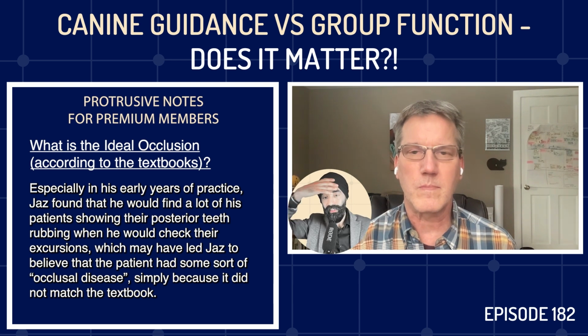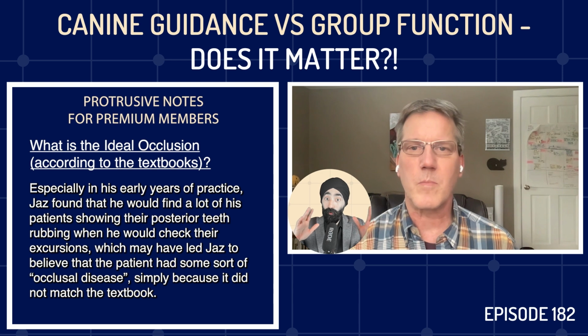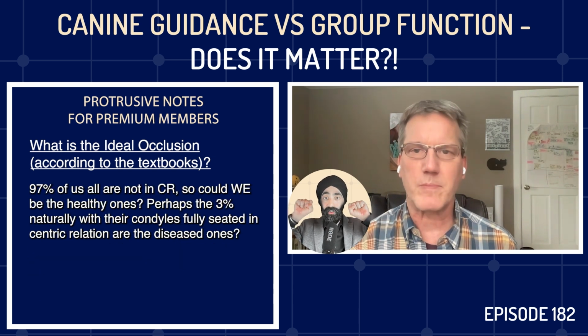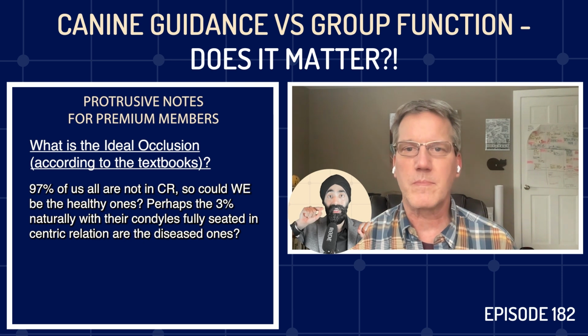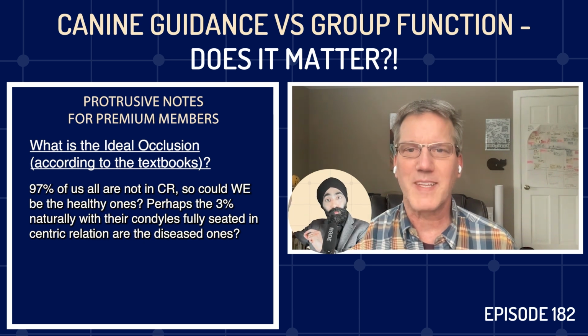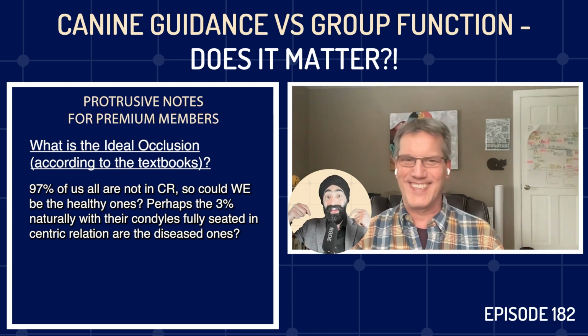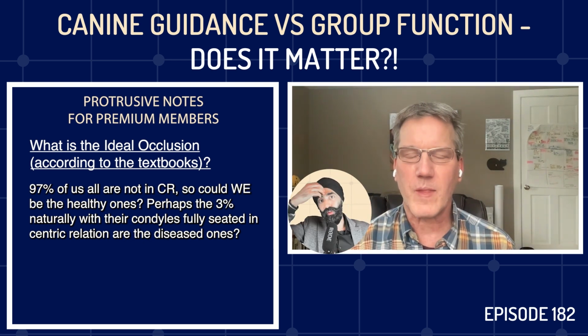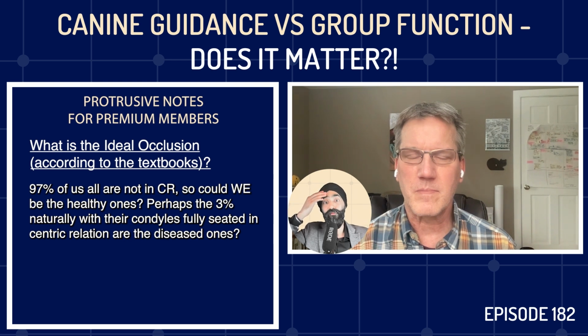The way I think about it is, if 97% of us, or maybe even more, depending on which study you see, are not in a fully seated position, are not in centric relation, then technically the 97% is the healthy and normal. It's the 3% that we idealize and aim for, the ones who are in centric relation, that are the disease ones, really. When that penny dropped some years ago, I was like, wow, okay, fine. So maybe not everyone needs to be in centric relation.